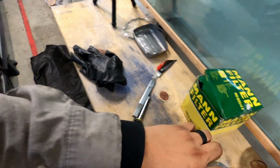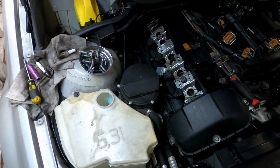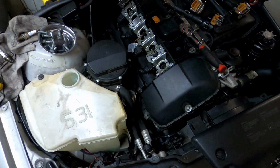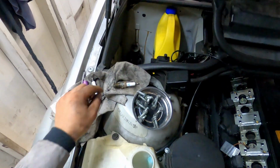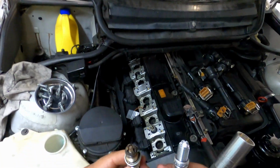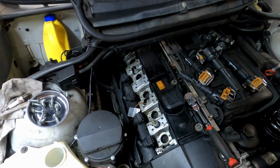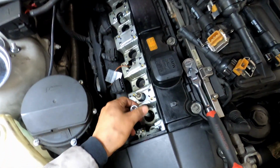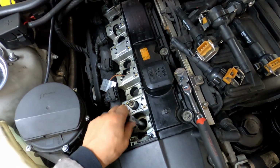Alright, got 2 of them. So as I go, I'll start putting the new ones in. We don't want to get any debris or any trash in there, but here's a comparison. That's the old one, and here's the new one. Like I mentioned, hand tight. Do it by hand.